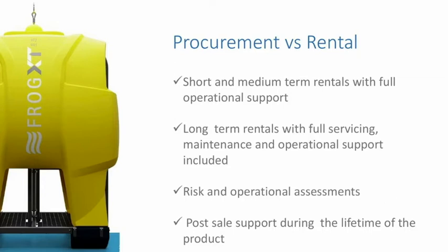For medium and long-term rentals, they might be easier on the cash flow for some companies who find that part of business planning important. Because you have the option of paying monthly or quarterly or in whatever periods work for you. With procurement, it's pretty straightforward. It's usually 30-day payment terms once you make the purchase.